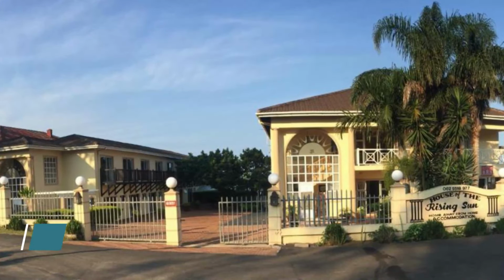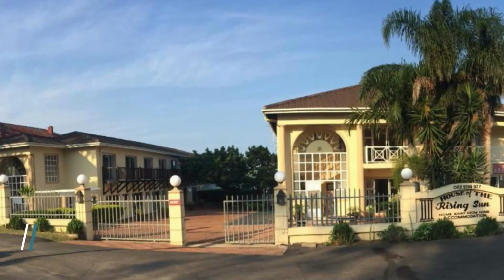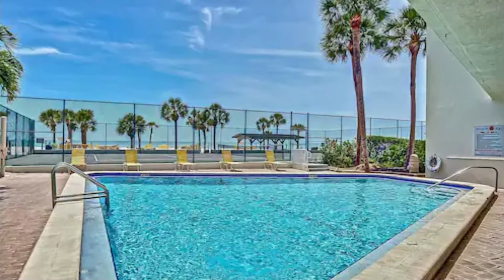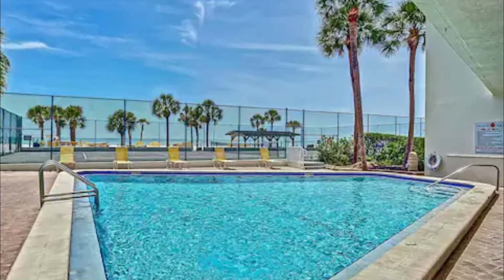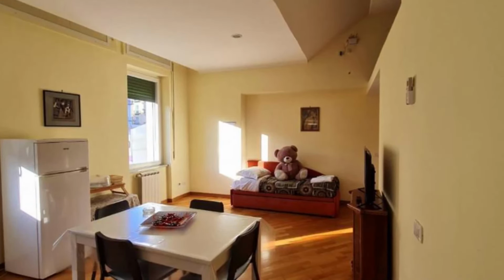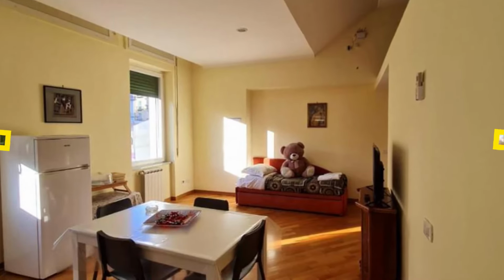Number 9, House of the Sun. Featuring a garden, Maison du Soleil is located in Les Abymes. Free Wi-Fi and private parking are available. All units include a seating area. The reception, really perfect, nothing to say. The house is at the top of a hill, really quiet, the only sounds are those of nature.